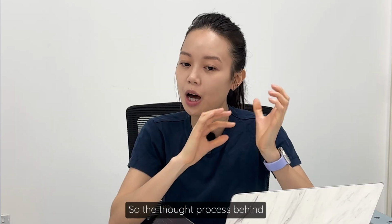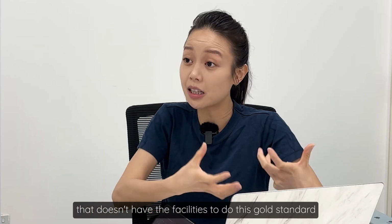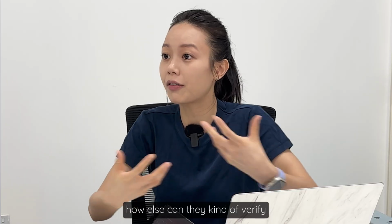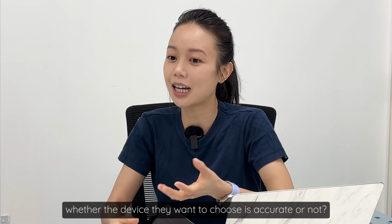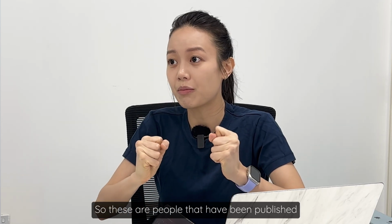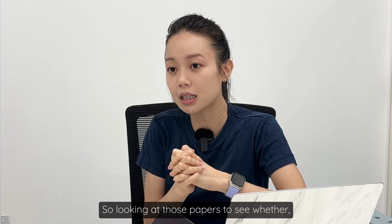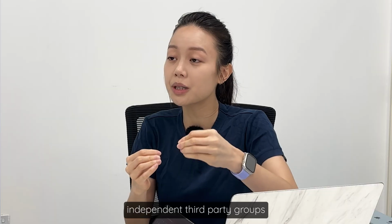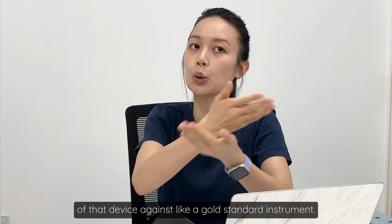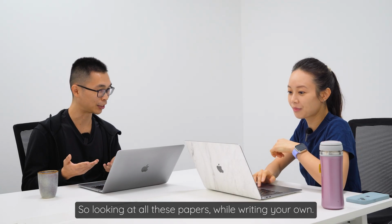So the thought process behind this paper is that, hey, for a research team that doesn't have the facilities to do this gold standard measurement, how else can they verify whether the device they want to choose is accurate or not? And the next best option is to look at peer-reviewed papers. So these are papers that have been published after being reviewed by other experts in the field. So looking at those papers to see whether independent third-party groups have looked at the accuracy and reliability of that device against a gold standard instrument. So looking at all these papers while writing your own, yeah.